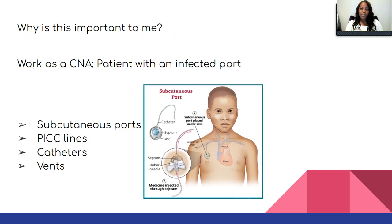Okay, so I'll first start off with why this is important to me. When I was a CNA, on one of my first days of working in the hospital, I came across a patient with an infected port. The port that this patient actually had was an internal jugular vein port. And it was just sitting there exposed. There was no port there anymore. It was just a gaping hole.